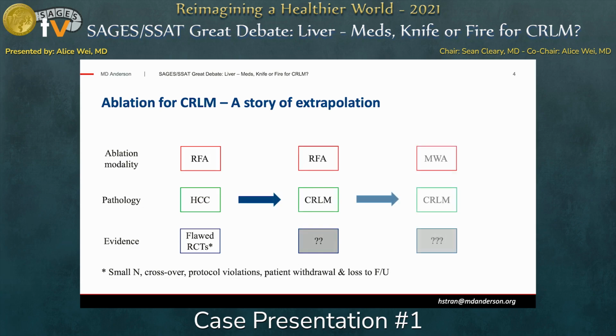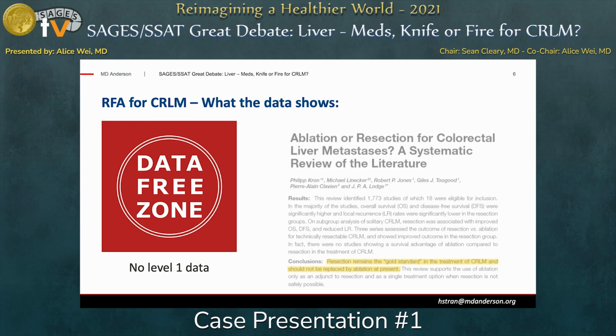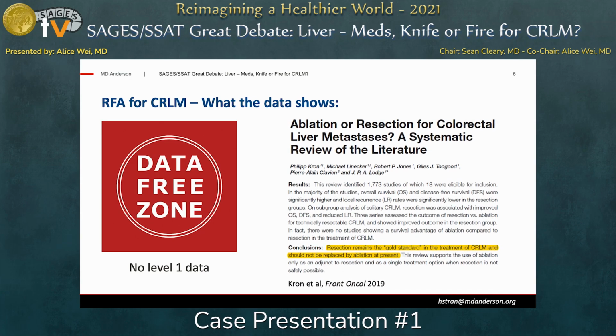And then from there, hey, microwave ablation is a lot faster than radiofrequency ablation. If radiofrequency ablation worked, it should work for colorectal liver mets. Microwave should as well. So let's look at the data, right? What is the data? Well, it's a relatively data-free zone, to be honest. There's no high-level data to support the use of RFA for colorectal liver mets. And the meta-analysis that has been done, a systematic review of the literature, concludes that resection remains the gold standard in the treatment of colorectal liver metastasis and should not be replaced by ablation at present.